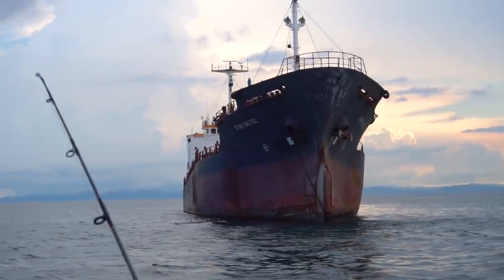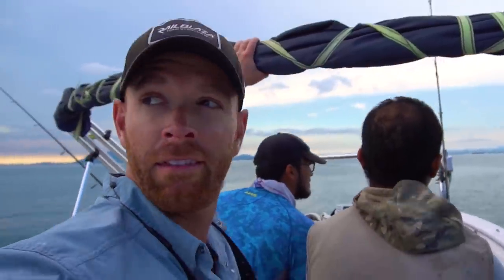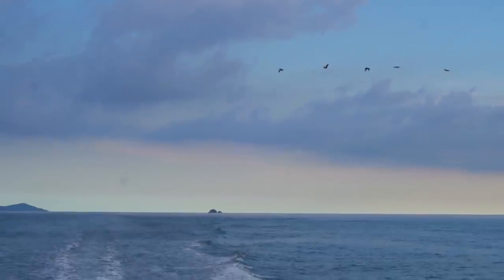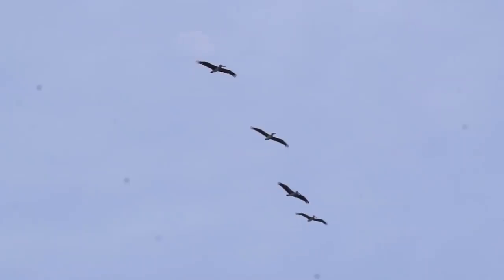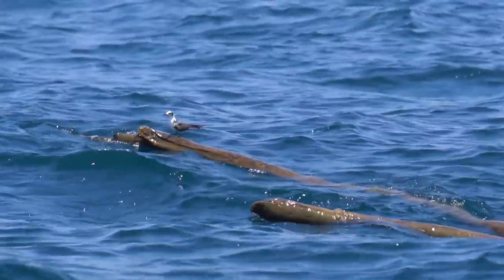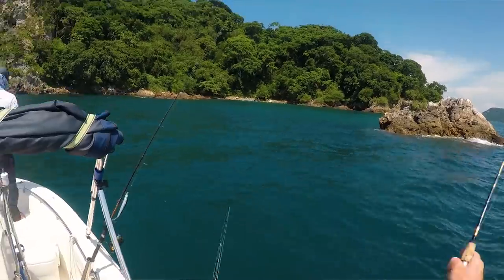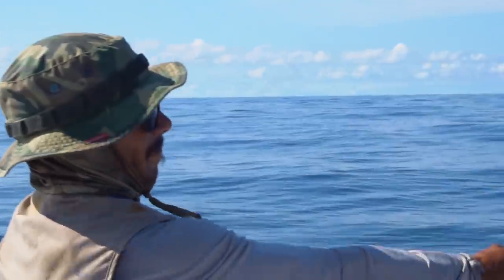So we're all kind of in zombie mode, but we're gonna try to get out here and troll around for some mahi, yellowfin tuna, Pacific sailfish, rooster fish, whatever may be biting. All right, first things first, gotta catch some bait. Mira.